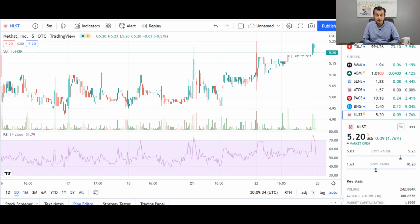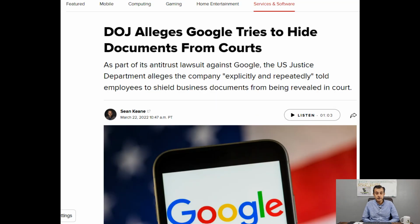Let's have a look at the other developments with regard to Netlist. I'd like to now share with you an article that was just released today, March 22nd, 2022. This is an article with regard to Google, and this is positive in terms of providing a track record of how Google are behaving. So the headline here is DOJ, Department of Justice, is alleging that Google tries to hide documents from court. So again, this is also relevant to our case because it's showing a track record and a background to what Google are doing.